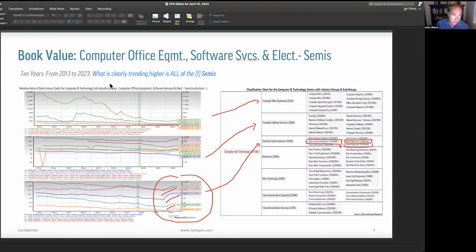And I just want to point out what is clearly trending higher is all of the semis. I've got the red line here, I've got the red line there, and I got the red line here. So you can see from all across 2022, this lifting up the book value of semis versus software services versus office equipment. Clearly the case that semis are doing much better. Memory, general, and electronic sundries, there's any industry does better over here.